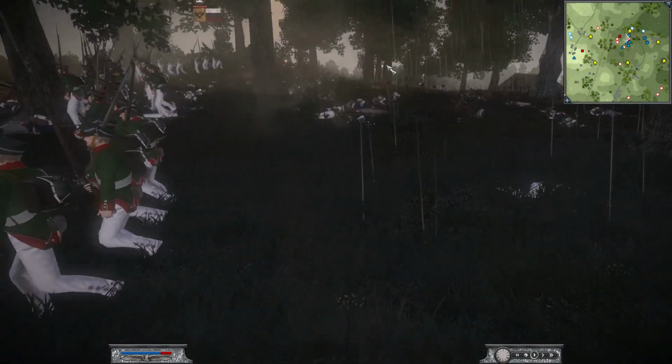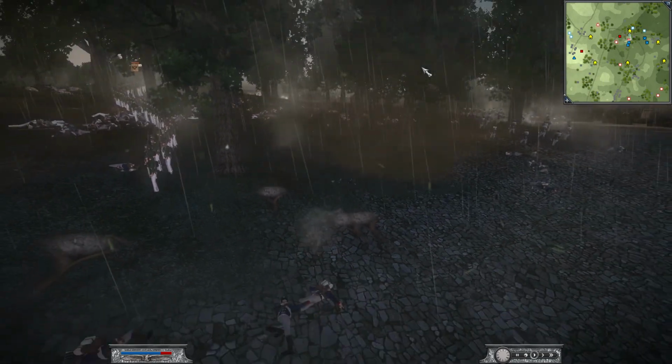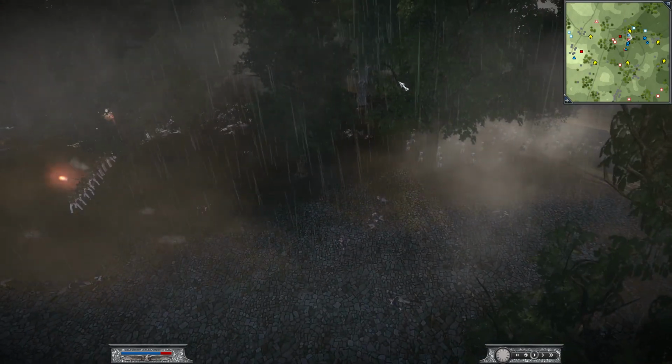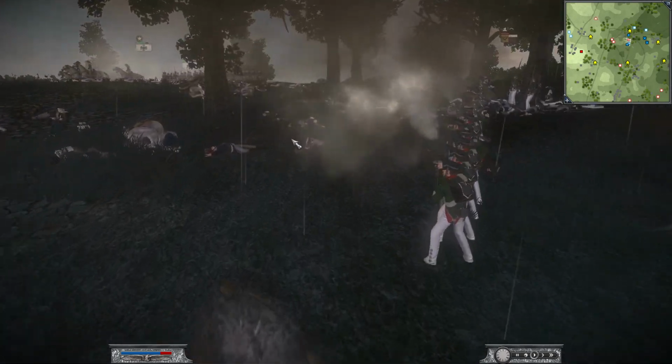Oh! They're like, oh wait, there's enemy there. We don't want to go that way. Go back this way, boys. Yeah. Still getting hit by artillery from the back, so... Oh, no, now they... It looks like... Oh, they're having to deal with somebody on their rear here.